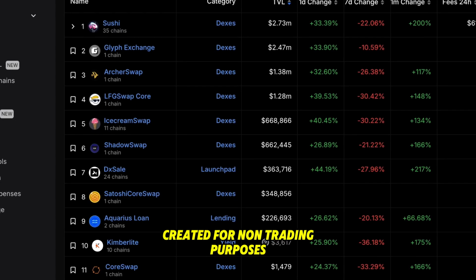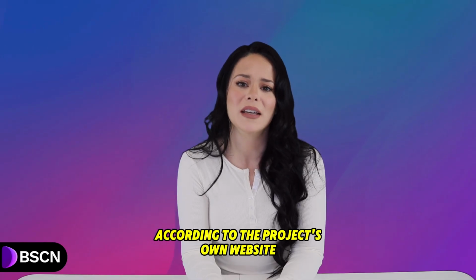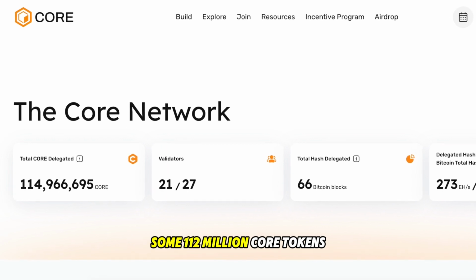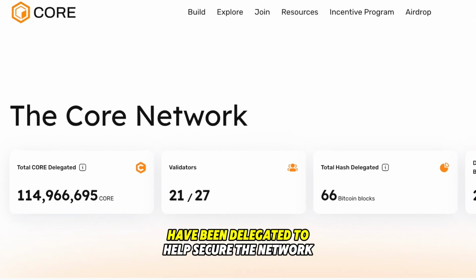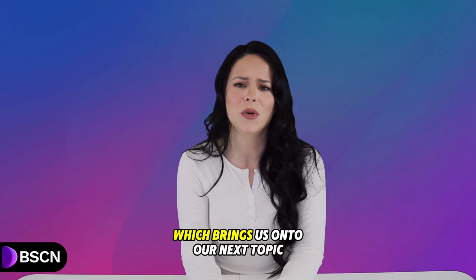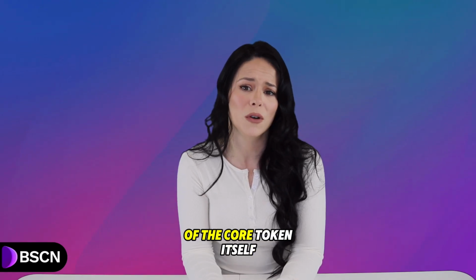non-trading purposes. According to the project's own website, some 112 million Core tokens, worth nearly $300 million, have been delegated to help secure the network, which brings us on to our next topic of the Core token itself.